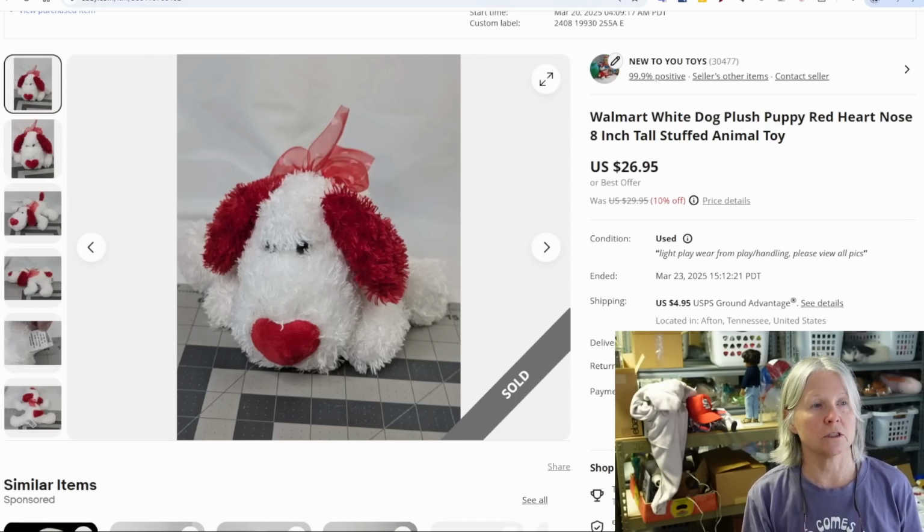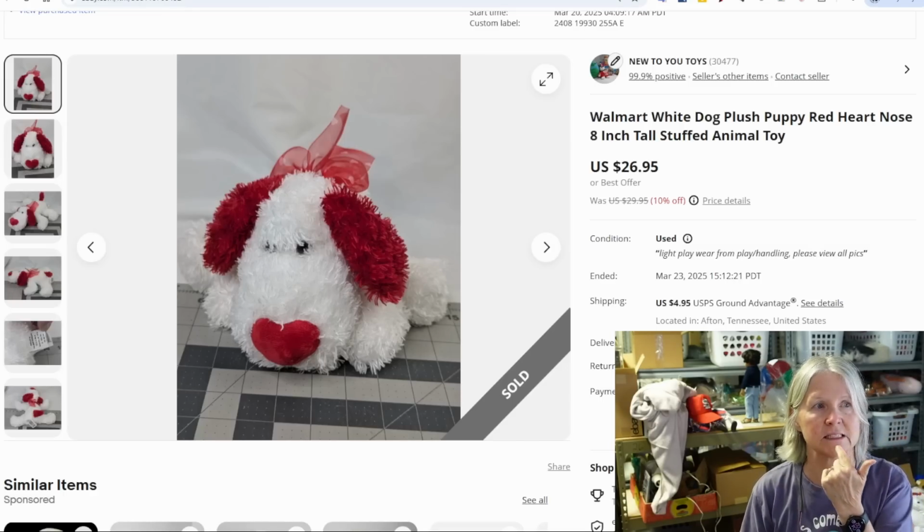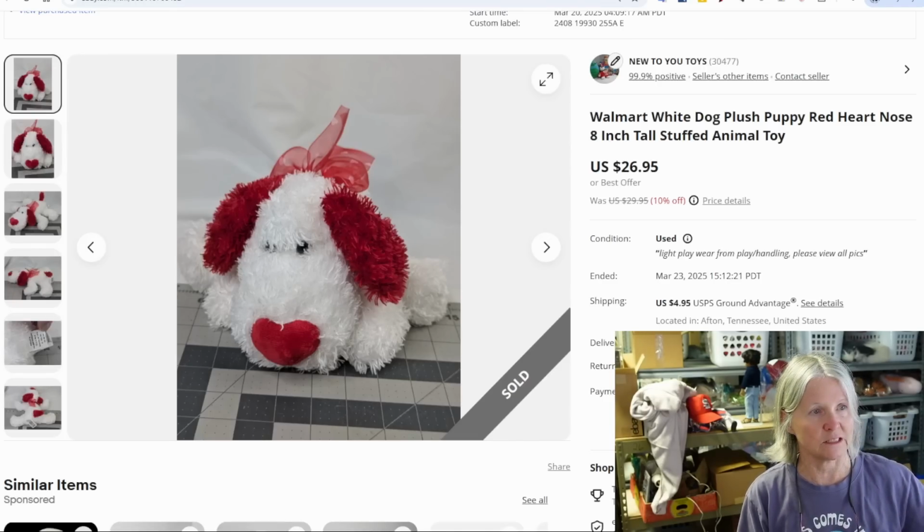And a Walmart dog plush. There is a whole series of these in different sizes, but they all have this little heart nose. They just really seem to be popular. This one says it was 8 inches tall and it sold for $26.95.